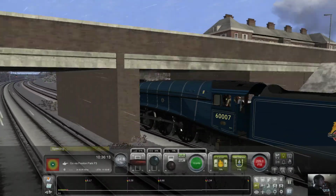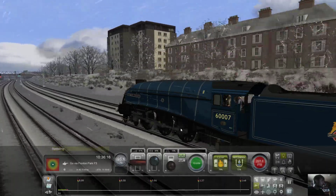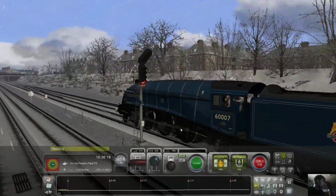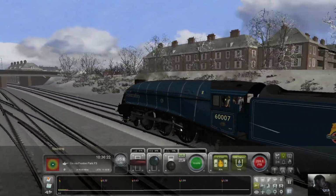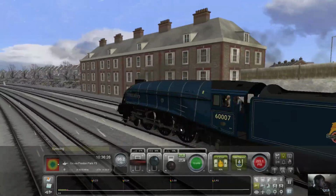And I'm just listing off the companion locomotives: 4482 Golden Eagle, 60024 Kingfisher, 60007, 60010 Dominion of Canada, 60026, 60015 Quicksilver, and 60016 Silver King.